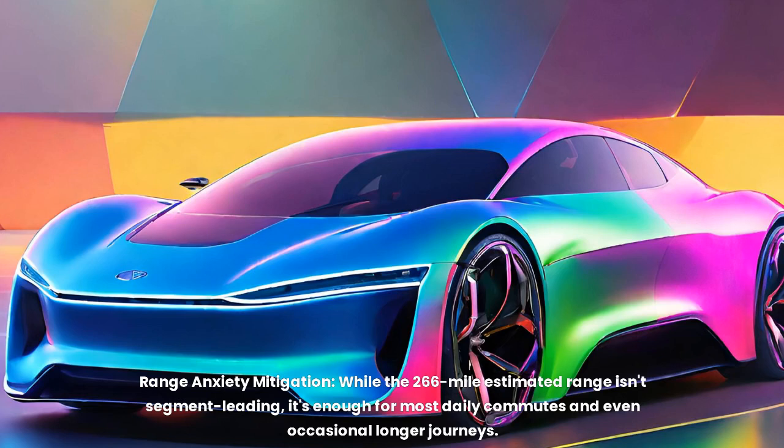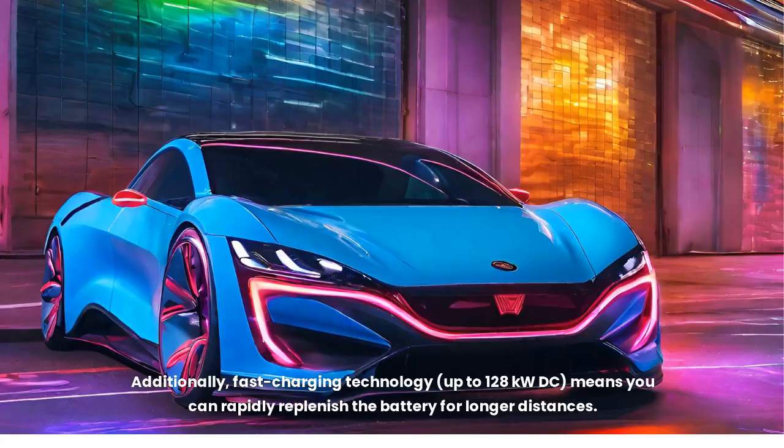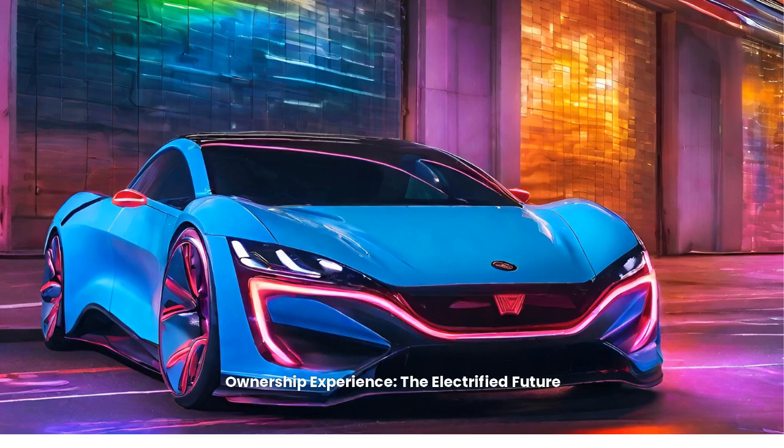Range anxiety mitigation. While the 266-mile estimated range isn't segment-leading, it's enough for most daily commutes and even occasional longer journeys. Additionally, fast charging technology, up to 128 kilowatts DC, means you can rapidly replenish the battery for longer distances. Ownership experience. The electrified future.